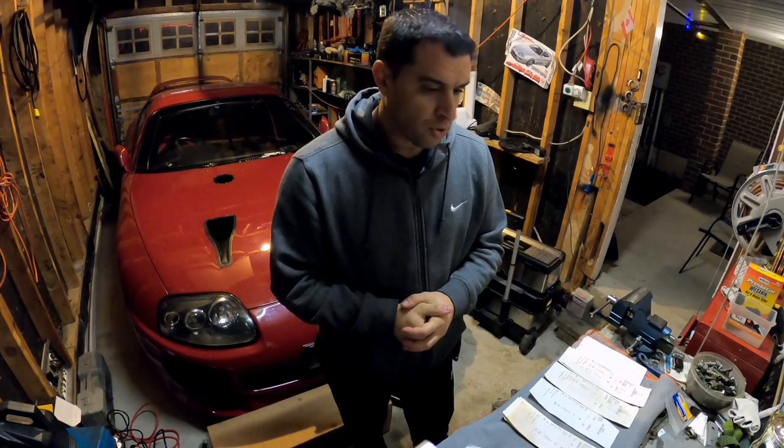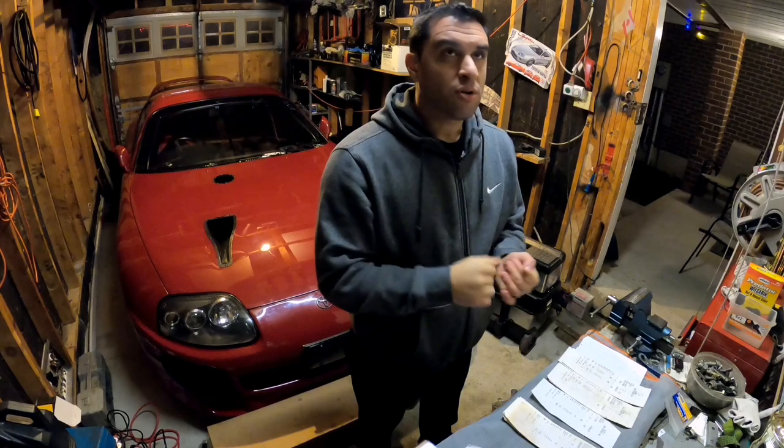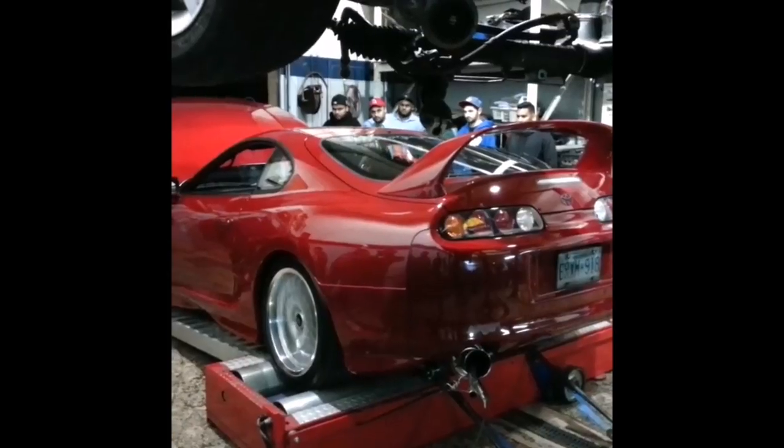Freshly imported from Japan. I got the car from Ride Drive, which is a dealer here in Toronto, Canada. You basically give them a checklist of what you want, and they have guys in Japan that will look around and see if they can find the car. So this is the first picture that I saw of the car. It made 340-something to the wheels.